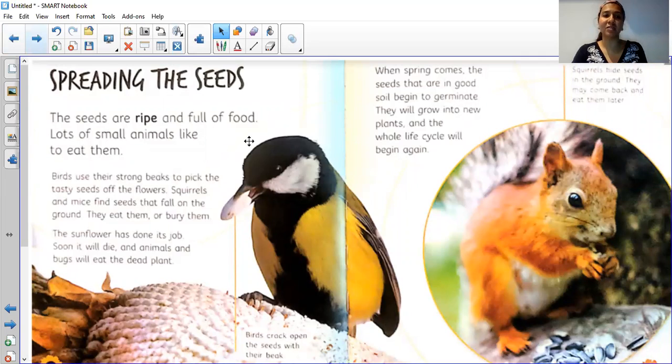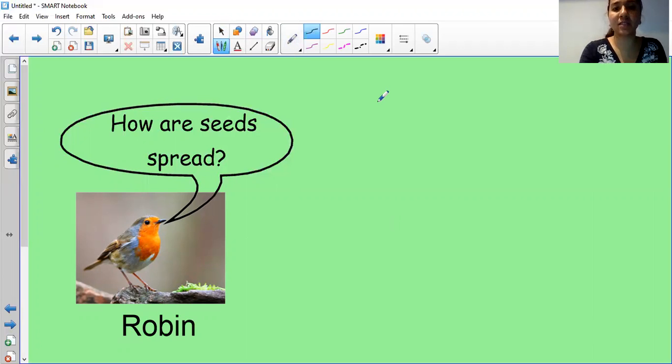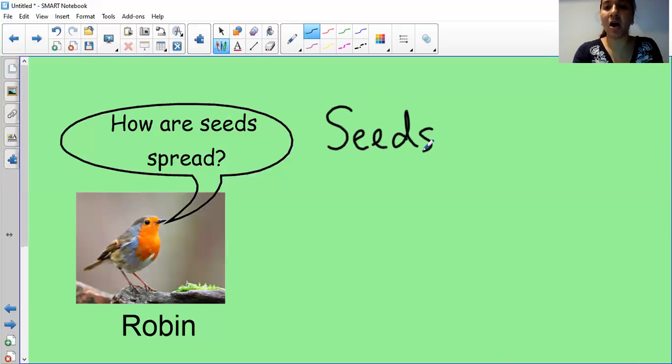So I'll start the sentence off for you, and you are going to write your sentence as to how seeds are spread. If I put this on the right pen, I start with seeds. And I've started my sentence with a capital letter and I've remembered my finger spaces. Seeds are, A-R-E spells are, spread. And I've got the spelling for spread on the board to help me.